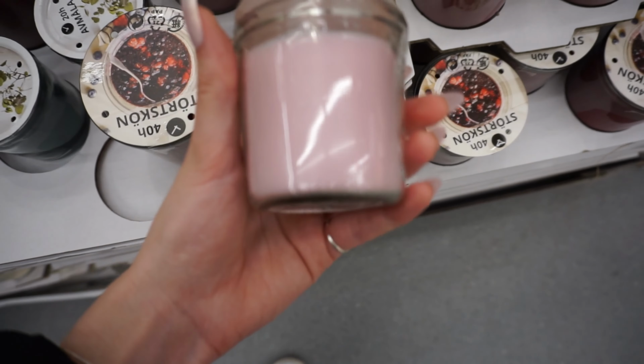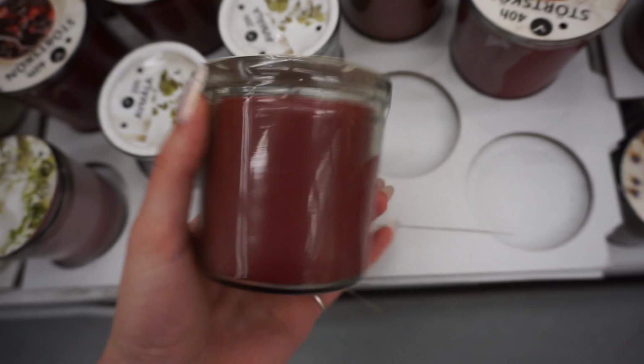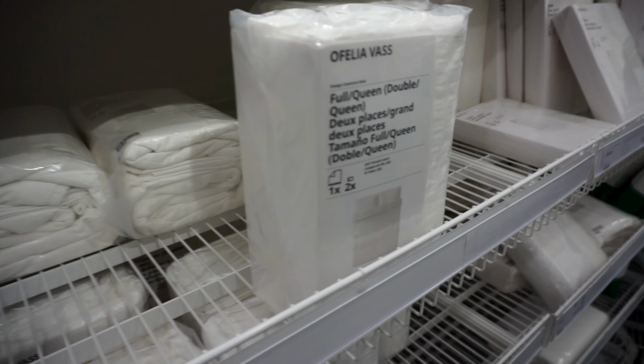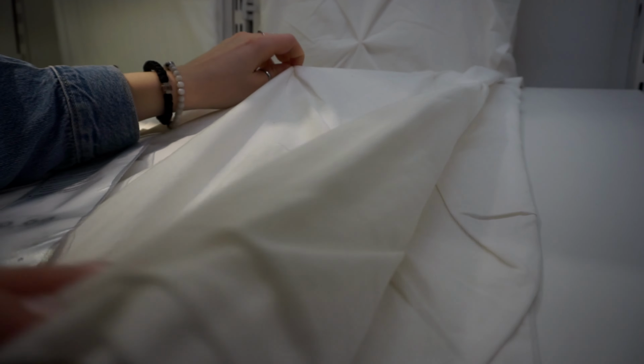I want a candle. I think I'll probably pick up this one. Maybe this one? It smells good, but like I don't know about the color. So I think I'm gonna go with this. I'm trying to decide between this white. It's kind of textured. I like the wrinkled look, but on purpose, if that makes sense. But there also is this one over here, which has these nice little pulls in it, or like gathers.